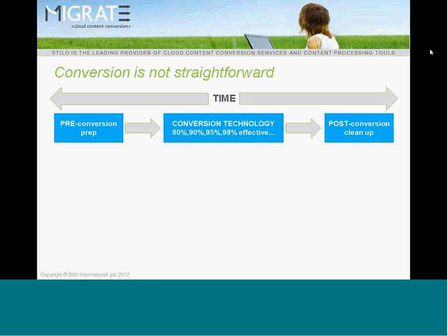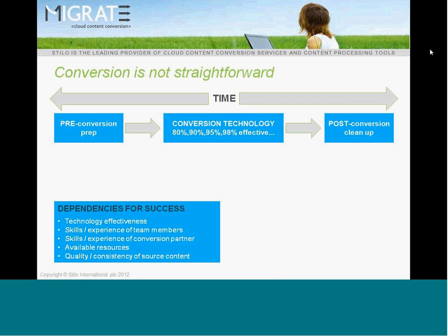But as volumes increase, and you really need scalable solutions, we're going to automate as much of this process as possible. And there are dependencies for success in any conversion project, and a lot of it could depend upon the skills and experience of team members. For many people, this is the first time they've had exposure to conversion projects, and quite understandably they're on a learning curve as they embark on this route.